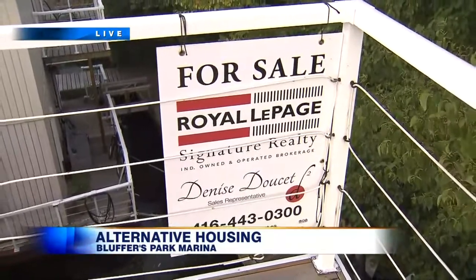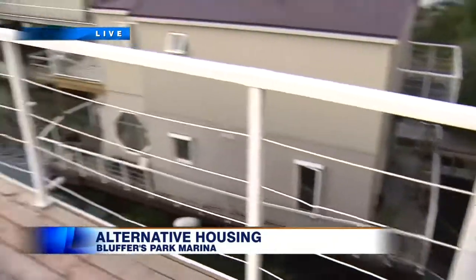Now, if you are interested in purchasing one of these float homes here at Bluffers Park Marina, you're going to need to bring cash. The bank will lend you the money, though the CMHC doesn't recognize float homes the same way they would a regular home, though you can't put a price on the lifestyle down here.